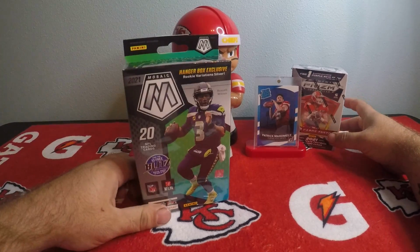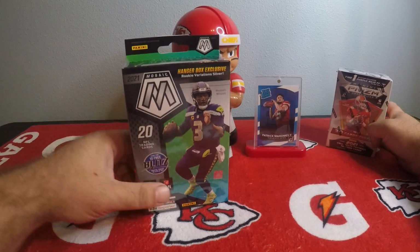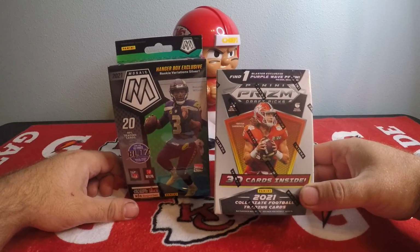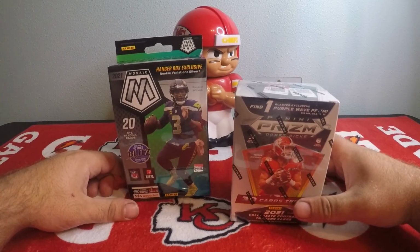Got another mosaic because I have a ton of mosaic, because my Walmart is always stocked with mosaic until everybody buys it all up. And then we got a Prizm draft pick blaster box that I actually found at my local Walgreens. Shocker.